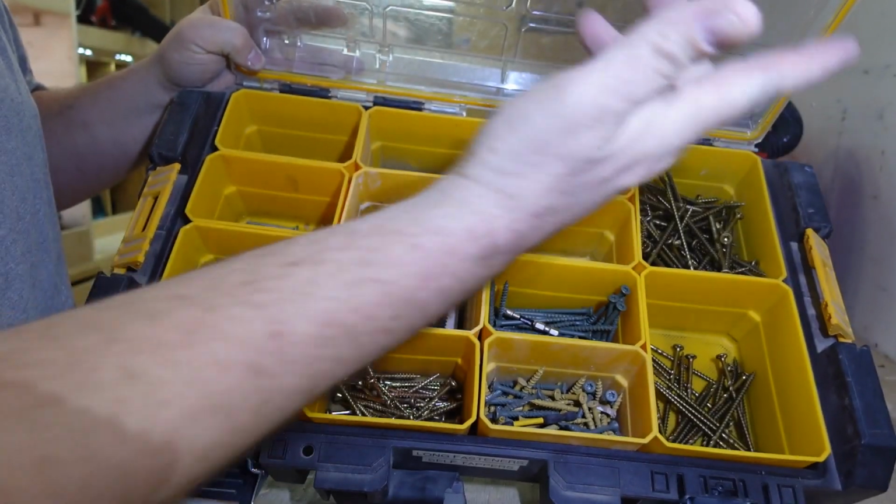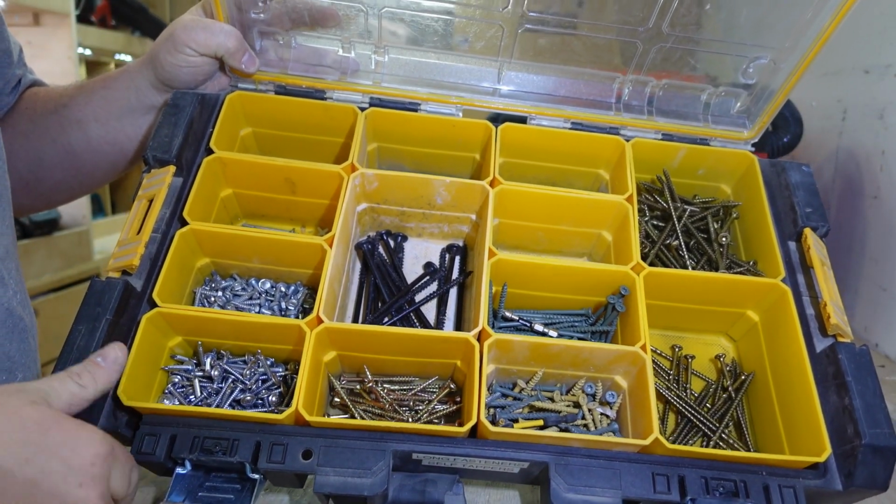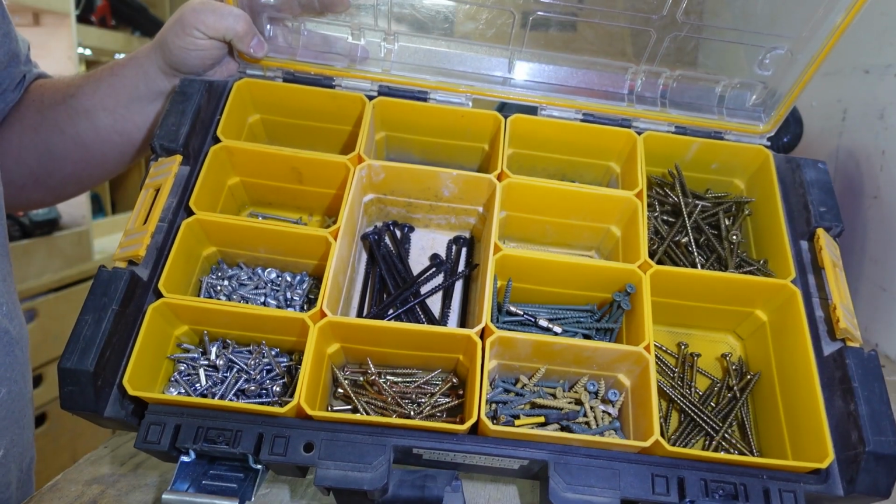But you've got your 4 inchers, you got extra long as well. So it's pretty straightforward. We use these very often.